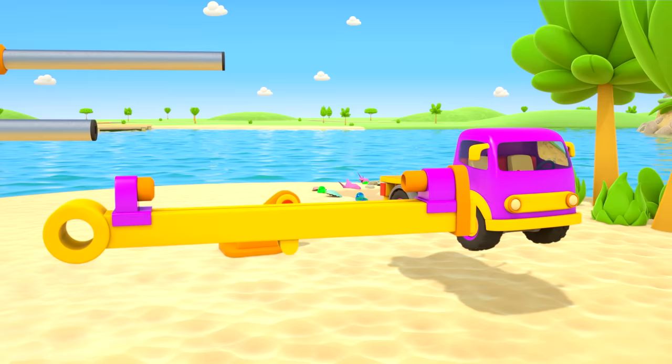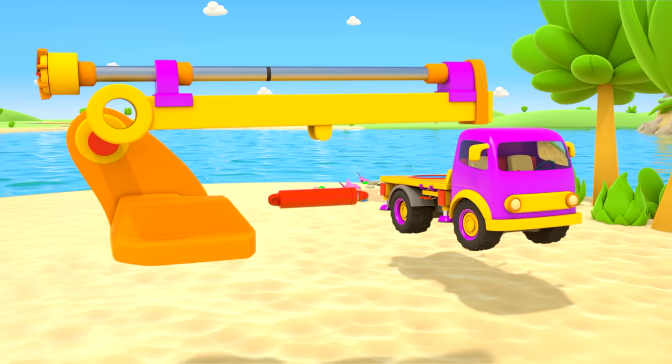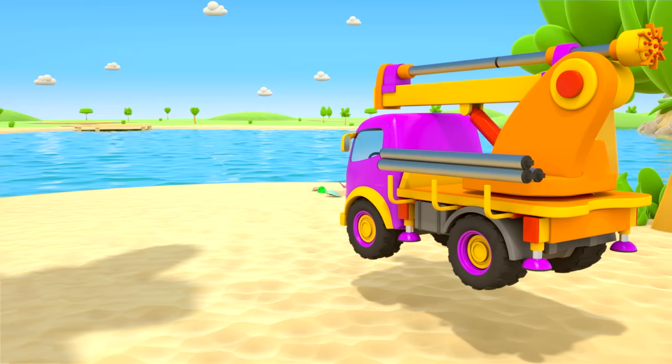The guide for the drill's pipe. The pipe and the drill head, which will burrow into the ground. We'll fix the guide and the pipe to the truck on an orange pivot. Wow! Scoop dug such a big hole. But to get to the water, we'll need to dig a bit deeper. That means we need more parts to make the pipe even longer. The drill is ready.